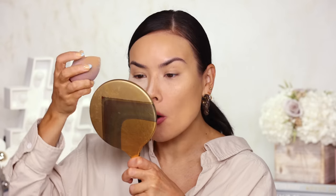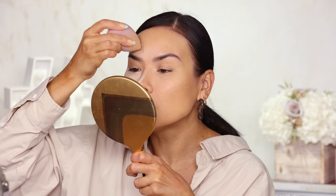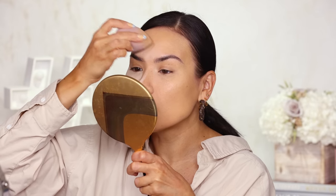I'm gonna set all the areas where I applied the concealer, but then on the other side, I am gonna use my own method of how I like to set my under eye, and so I'm gonna use a brush just to see what a minimal set will look like.